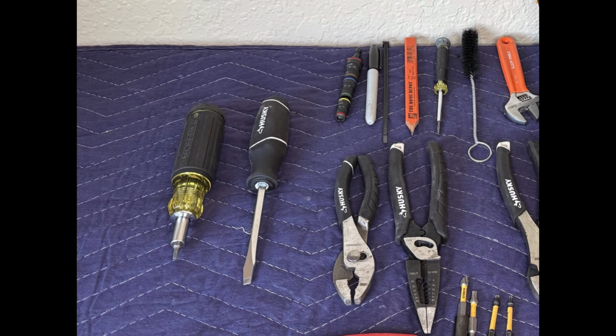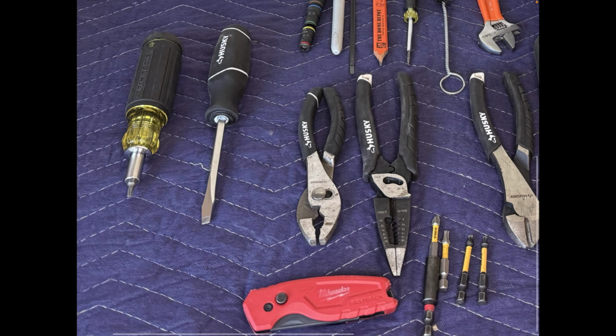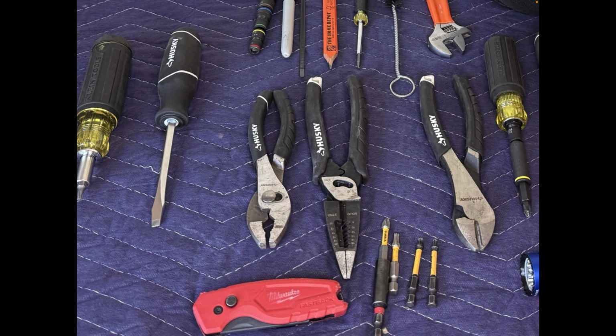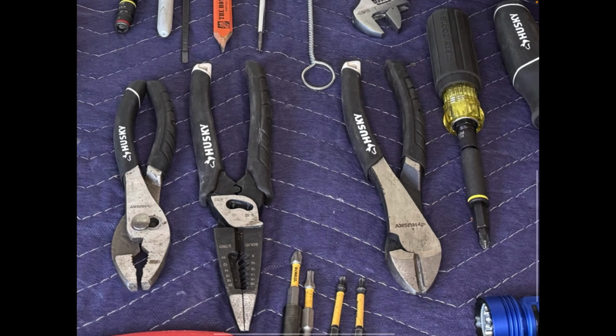So we'll start over here on this side. Looks like he's got the Klein adjustable, probably the 14-in-1 if I remember the number on it. It could be something else and he just has a different end in it, but that's what it looks like. Also a Husky slotted driver, some Husky pliers along with a pair of wire strippers there, which have that kind of forged wire stripper, Milwaukee stripper type look to them. Also has a crimper built into them there. Has a pair of Husky diagonals.